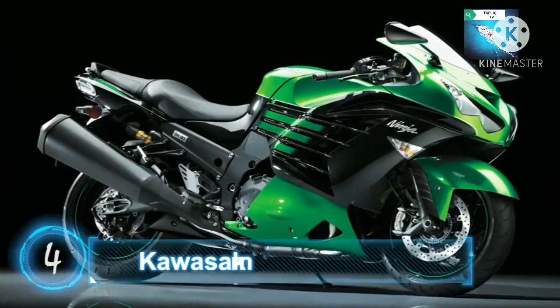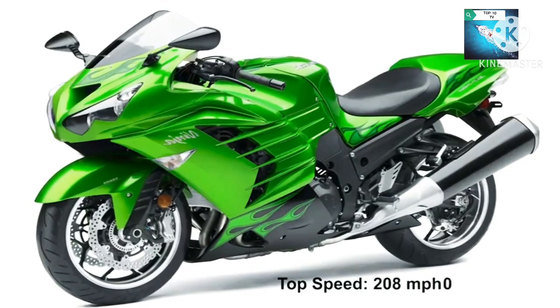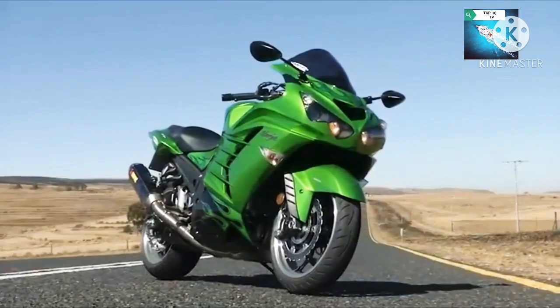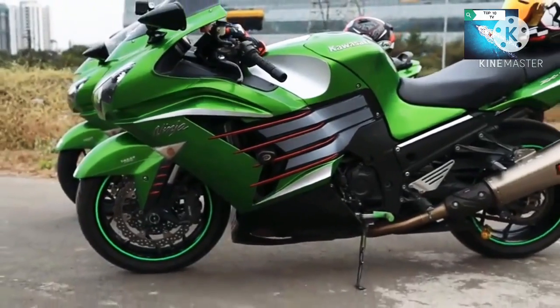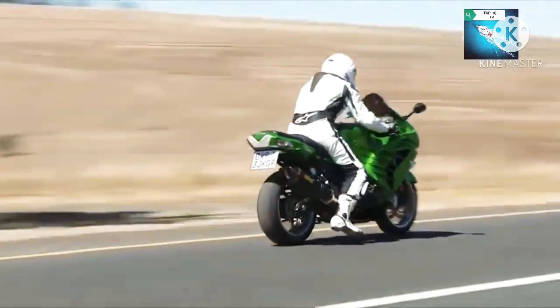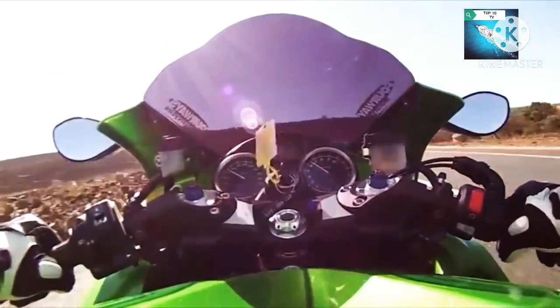Number 4. Kawasaki Ninja ZX14R. Top speed 208 miles per hour, 335 kilometers an hour. The Ninja ZX14R is currently the top-of-the-line model of the ZX series. Powered by a 1441cc inline-4 engine, the bike generates 208 crank horsepower and 113 pound-feet of crank torque.